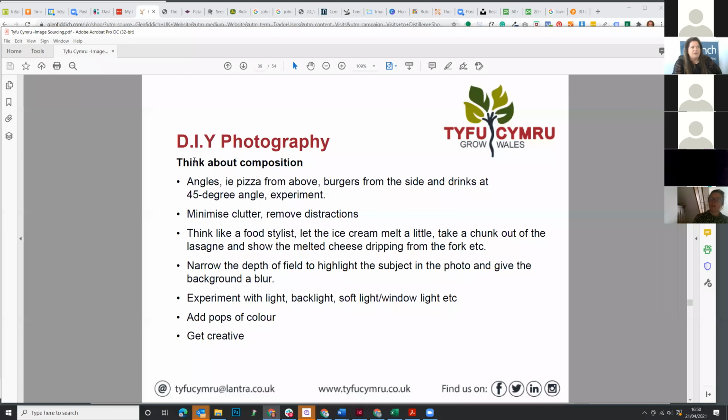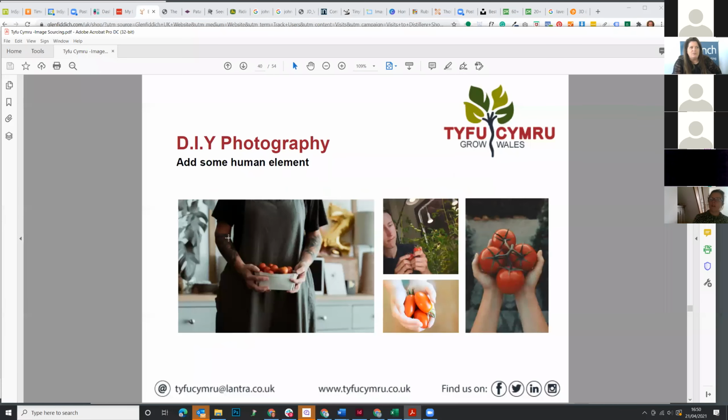So DIY photography, add some human elements, you know, just gives a bit more interest. If you've got tomatoes, this is where we go into tomatoes now. We've gone from tractors to tomatoes. So yeah, just add some human interest into some of your images.